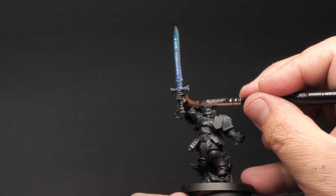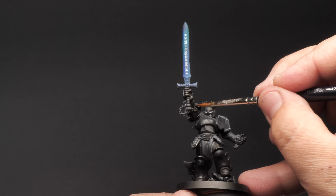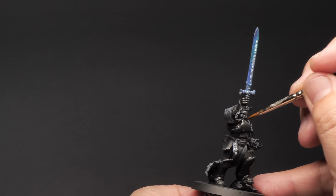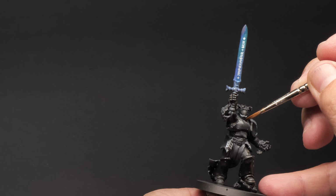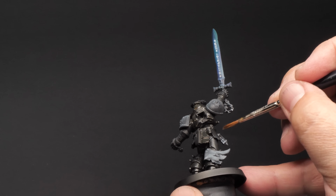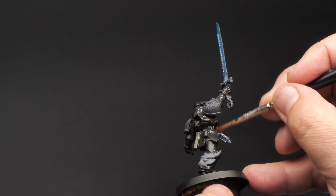Lots and lots of layers of glazing will be done to build up that color. Initially, it's a bit more of an all-over coating, but throughout the entire time I was painting, I kept going back to add more layers to this color. So it changes little by little throughout the entire video. You can kind of see that saturation start to build.